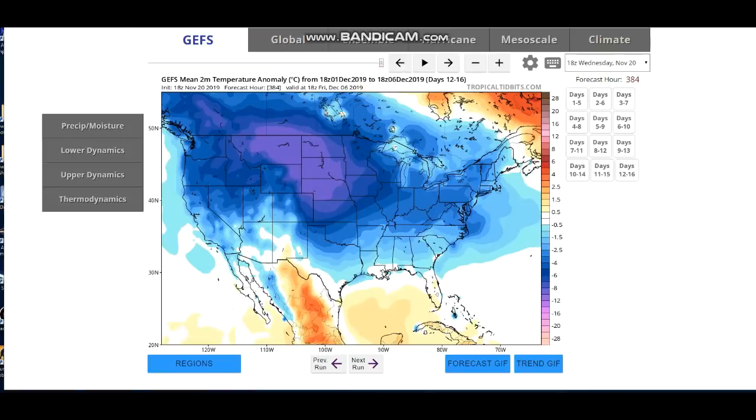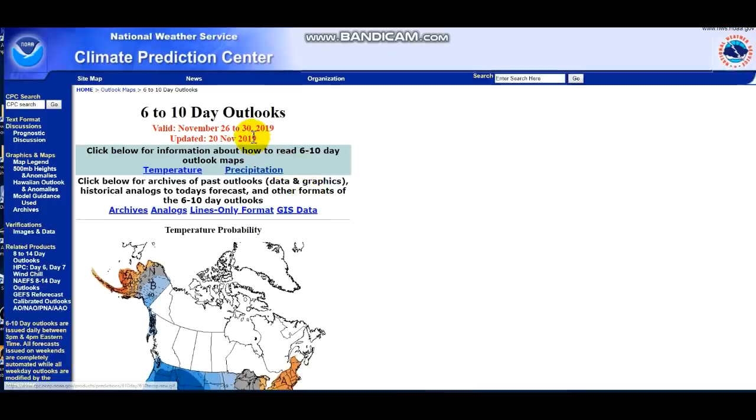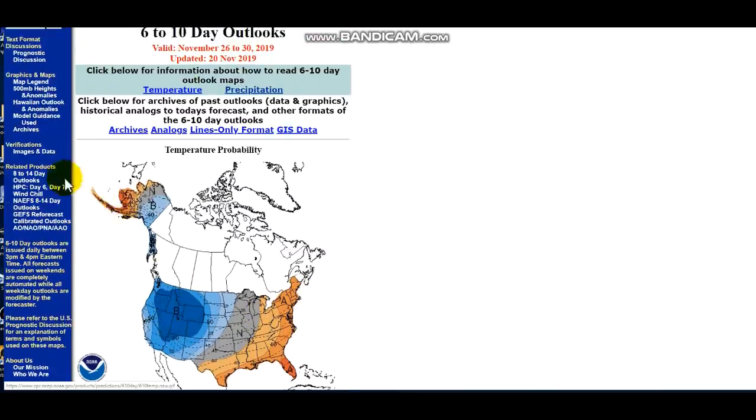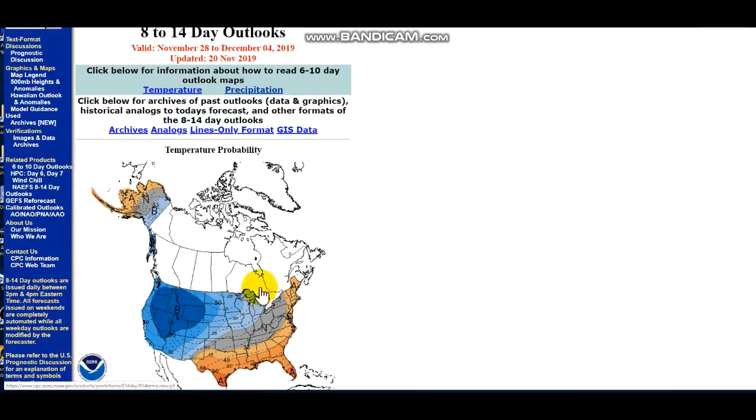So again, I already showed you the 6 to 10 day outlook. Notice that this is from the 26th to the 30th of November, so around that Thanksgiving time frame. The eastern U.S. and basically the eastern coast will be warmer, while the western U.S. is below average. If you look at the 8 to 14 day outlook, you can see the cold air kind of spills its way a little bit further east, but generally centered across the west.